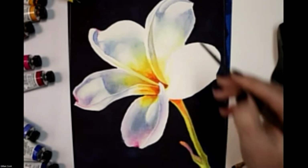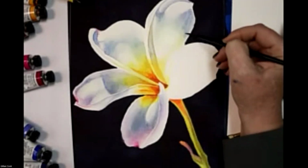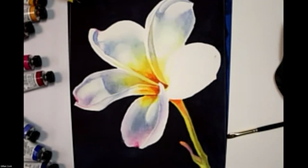Okay, Gillian, with the time being out, would you be able to post this on your social media for us? We'd love to see it when it's done. Yes, absolutely. I will do. I definitely will do. It's beautiful. Thank you so much.